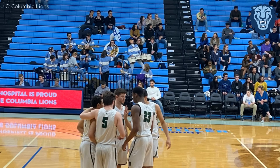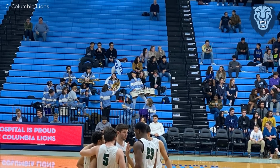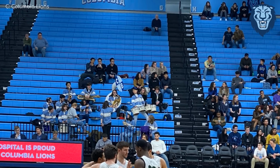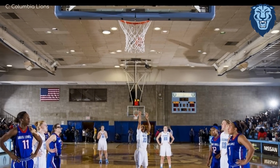It features backboards that are suspended from the very low ceiling, although the benefits are diminished here given that there's no baseline seating. I'm not sure if this one is claustrophobia inducing or just cozy.